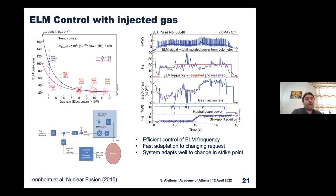How do we actually control them? Well, empirically, what we have found, and there is an explanation for this, even though it can be very involved, is that we can control the ELM frequency by injecting gas. The gas that we inject controls the ELM period, so it also controls the ELM frequency. So basically what we did is we designed a control system that uses the gas injection module as an actuator, and then it uses the real-time bolometer signal to make a real-time estimation of the ELM frequency to take the measurement and close the loop.